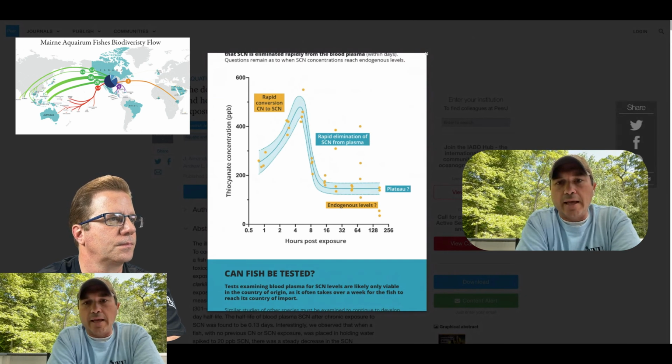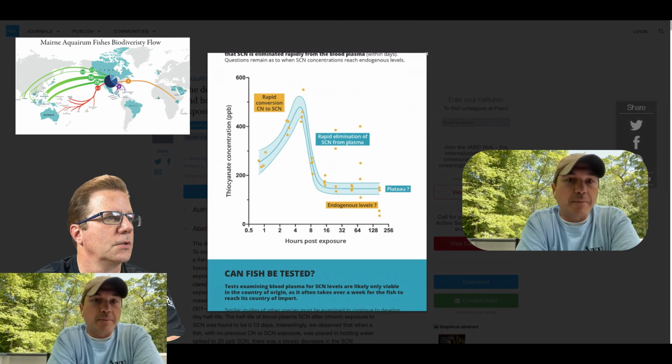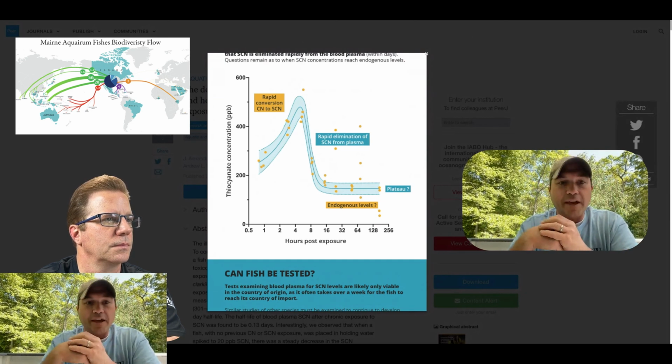We have some new data that we're going to present in a meeting in Singapore in mid-June. Nancy and I are heading to Singapore to present some new data that we got last year with some students, where we actually looked at the actual cyanide molecule, not the metabolites. And it comes out very fast. So you've got this very short window of time, and it's going to depend on the fish, the species.